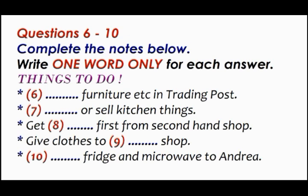Another alternative is to put an advertisement in the Trading Post. Do you know that paper? It comes out every week advertising things people want to sell. You have to pay to put the advert in and then hope people phone. Give them as much information as possible, and if they're interested, invite them to come and have a look. The hard part is agreeing on a price.